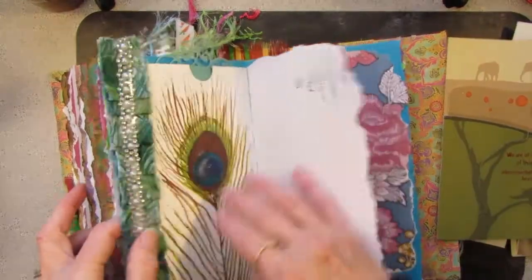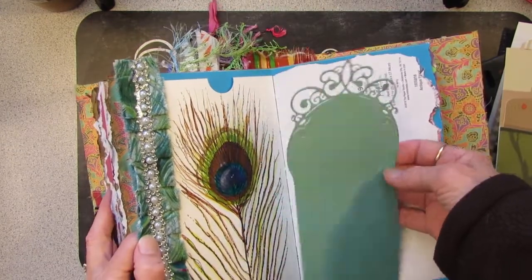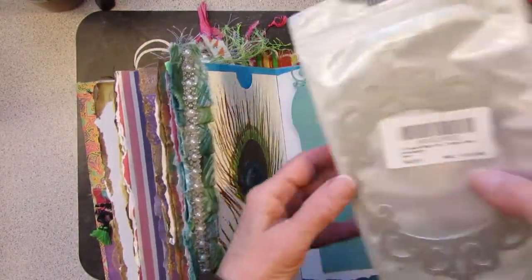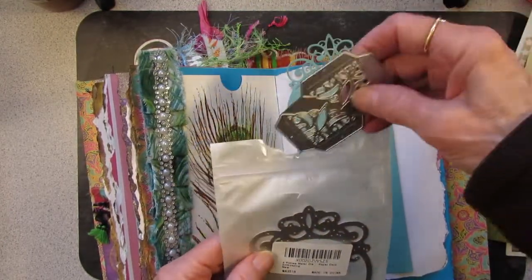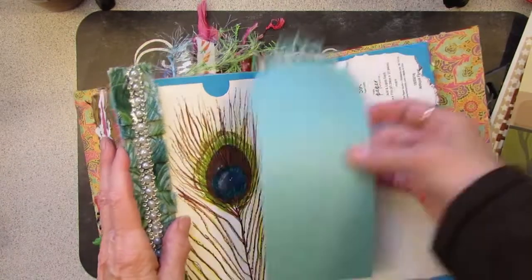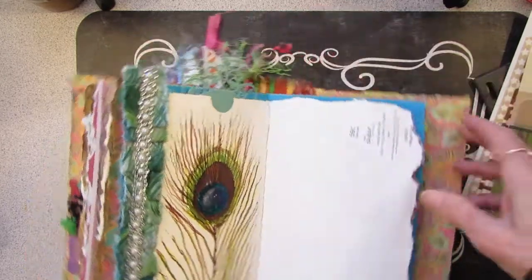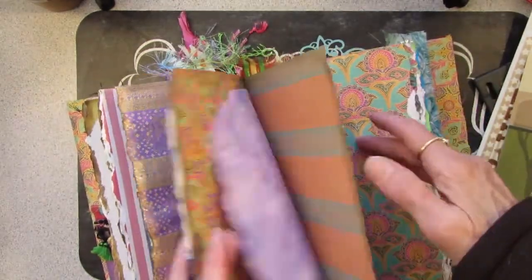Well, I made one more thing for my peacock page. I put this little journaling card. Well, it's not little. It's kind of a long, thin journaling card. And I cut the top with a die. Oops. The die is to make a frame, but I just used the top half. And that's a journaling card for the pocket, so I'll probably find something to put on there. Not right now, though. I was just looking for things for my brother's birthday. I like the way that pokes out, but it's not very strong, so I don't know how that's going to last on there. But we'll see.